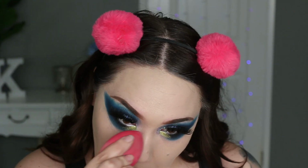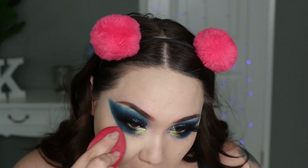And then for concealer, I'm going to go in with my Ordinary one. This one is in the shade 1.2 light with yellow undertones, I guess. Yeah, it pretty much just looks like my skin.